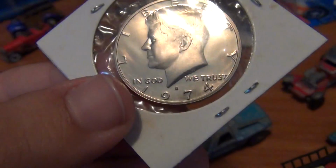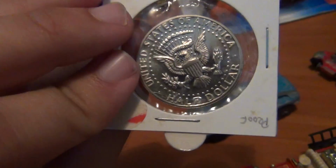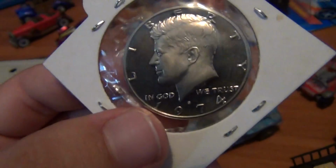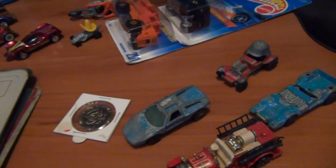Old JFK on the back there, 1974, and it looks like it's in pretty good shape as well. Doesn't look circulated, as you could say. I reckon I got a good deal on that. Really nice coin, I do like them. I'm having a lot of fun collecting my coins lately, which is pretty good, but you have fun collecting a lot of stuff, don't you?